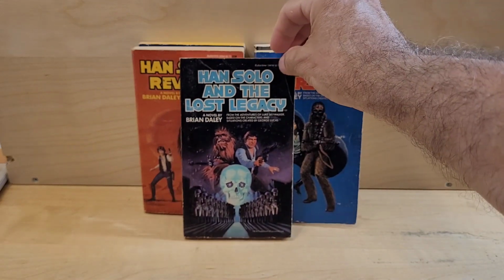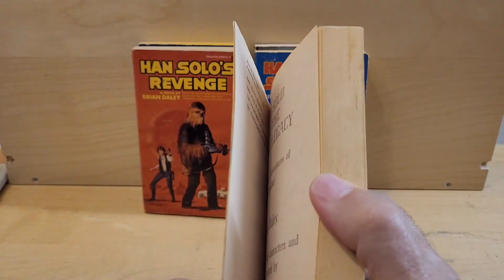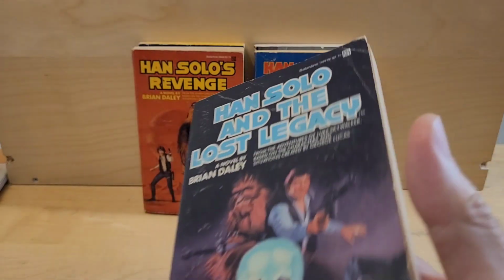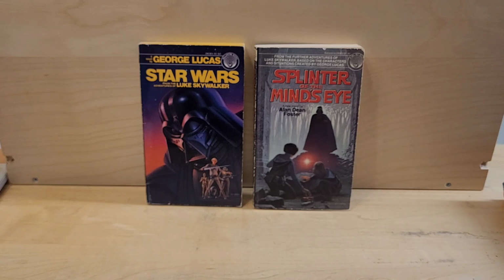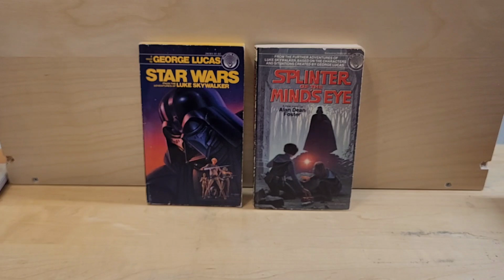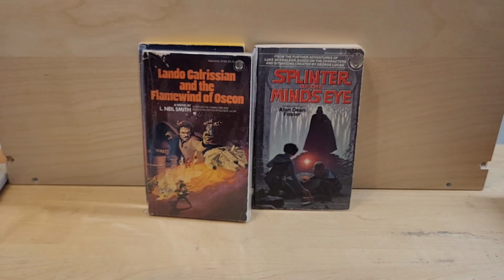And this is Han Solo and the Lost Legacy. These books began to be released when there was a demand, basically, because when the Star Wars films first released, they were so popular that different aspects of the film were explored, from the Jedi Knights and the lightsaber duels to the space battles and everything, like Han Solo and Lando Calrissian.